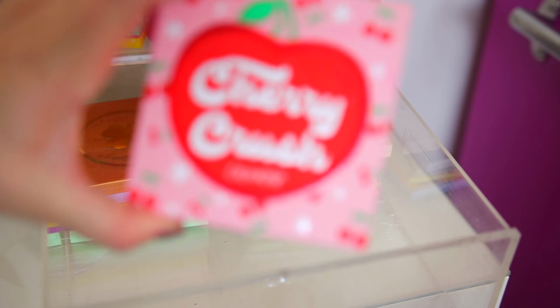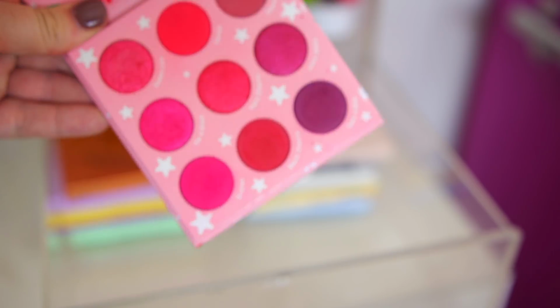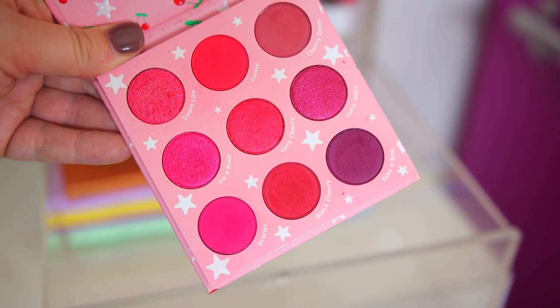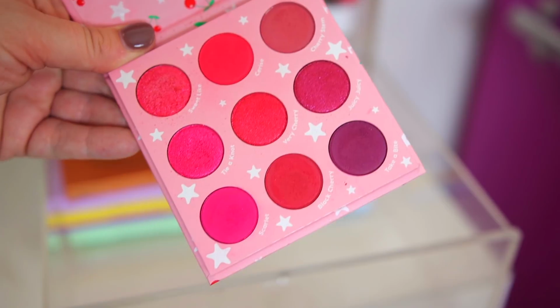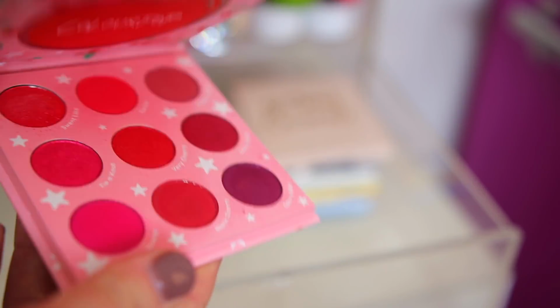Now this Cherry Crush one has the cutest packaging. Adorable. I love the little cherries, but I did not like these colors on my eyes. I can't pull off red very well on my eyes. I just feel like I look weird or sick. So as cute as this is, I've only used it a couple times, so I'm gonna declutter.